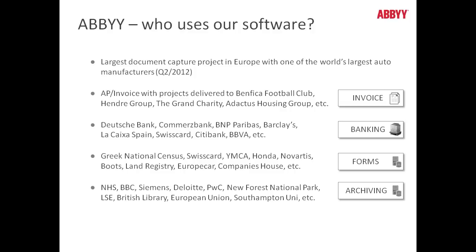But moving on from that, you can see that we have success in the accounts payable arena with people like Beneficia Football Club, the ABBYY Group, the Grand Charity, which I believe is part of the Masons, and Adactus Housing Group. So that's accounts payable, but we also have success in the banking sector, forms capture in terms of things like questionnaires or other form-based data capture, and also archiving as well. There you can see we've got names like Deloitte, PwC, and the BBC.